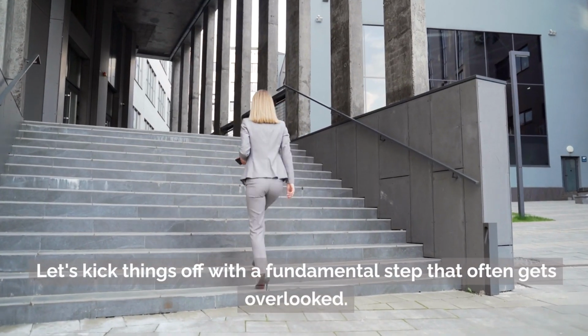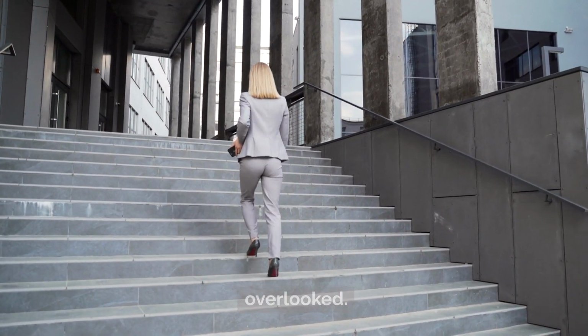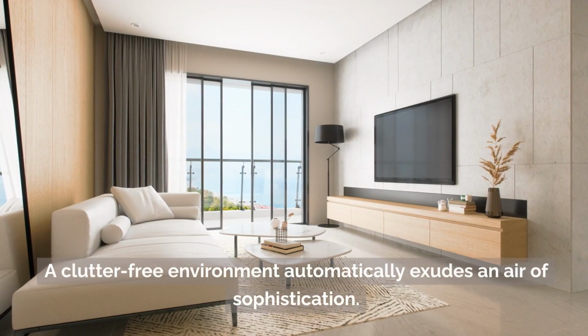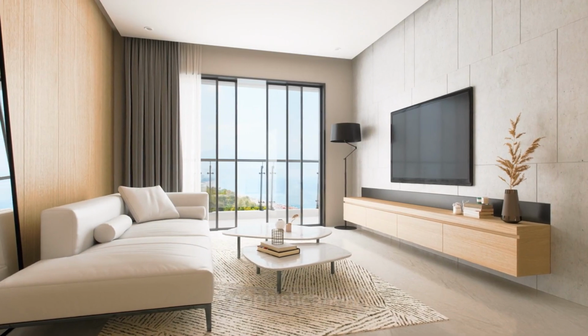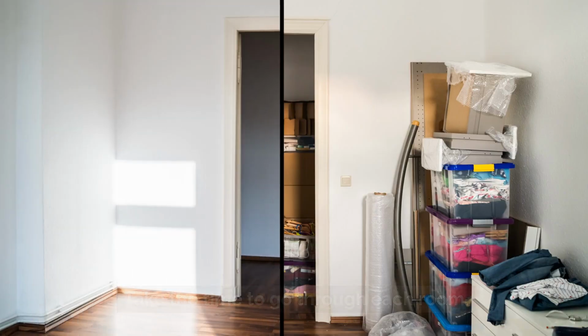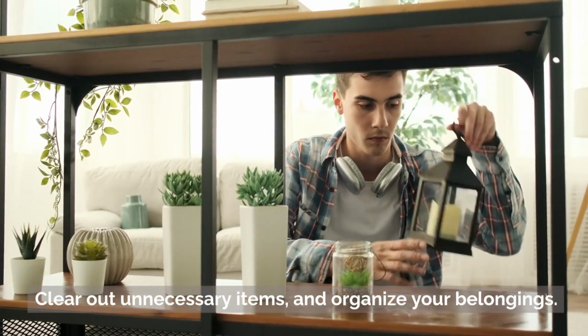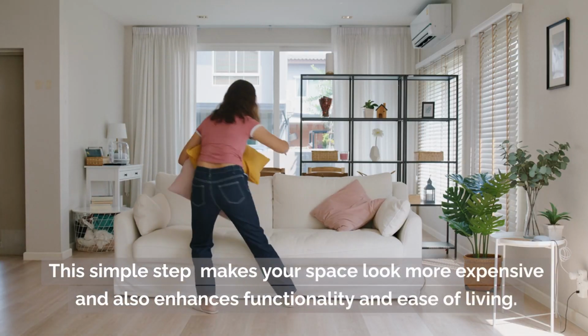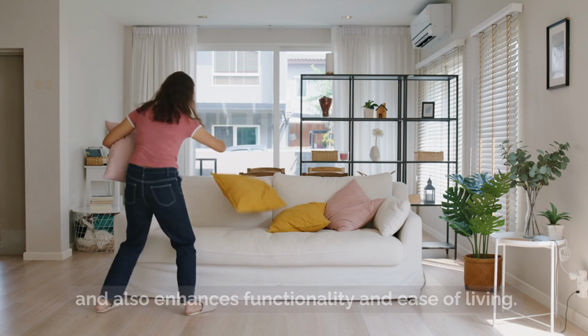Let's kick things off with a fundamental step that often gets overlooked: decluttering and organization. A clutter-free environment automatically exudes an air of sophistication. Take the time to go through each room, clear out unnecessary items, and organize your belongings. This simple step makes your space look more expensive and also enhances functionality and ease of living.